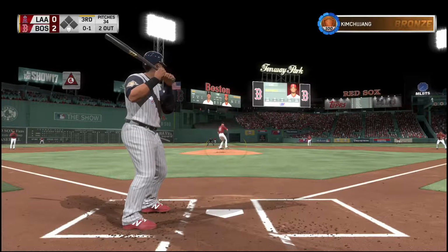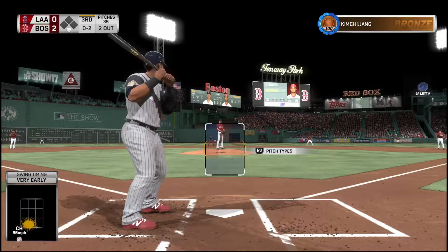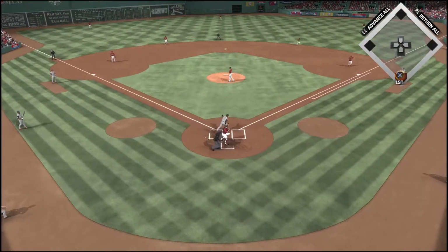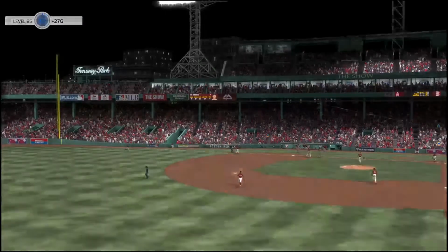Into the windup. Here comes the 0-1. And that changeup makes him jump. A swing and a miss. He is being aggressive in this inning. 0-2 on this hitter. The first 2 outs were recorded quick because he came right after the hitter. I don't think that changed. And the throw to first is there. The inning is over.